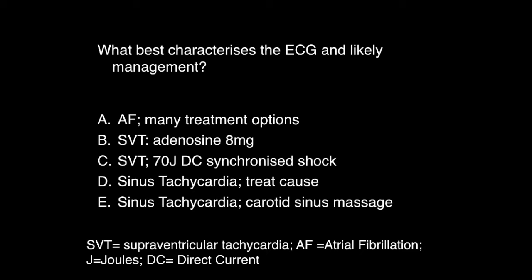So what have we got here? Let's have a look at these in turn. So what best characterises the ECG? Well, question A. So atrial fibrillation, there's no co-ordinated atrial depolarisation, so you won't see a P wave. Of course, P waves are representing atrial depolarisation. But we can see P waves here, can't we? 1 P wave before each QRS. So we can immediately discount question A.